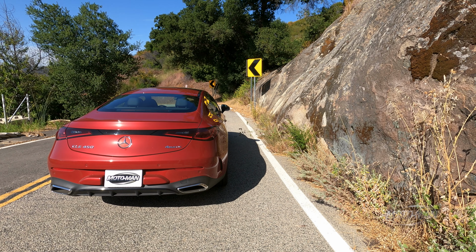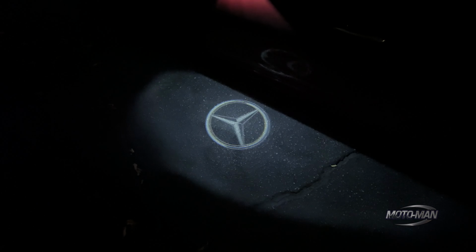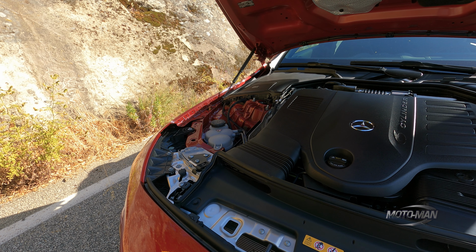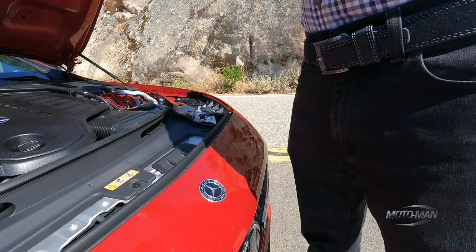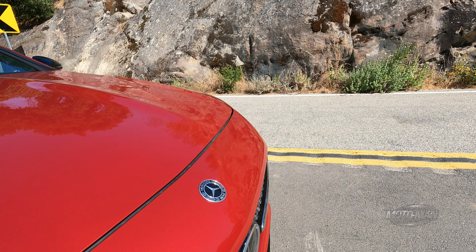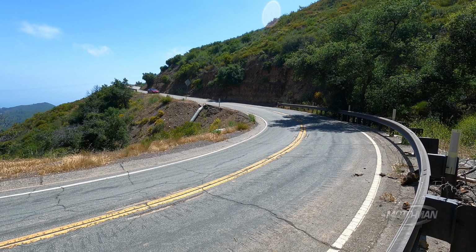Now that has an unusual, I guess, benefit. The sound is different. Not from the exhaust, but when you stand near the car it sounds like a diesel engine at idle rather than a gasoline engine. And if I'm reading the tea leaves correctly, it's a combination of both the 6-cylinder engine and the 48-volt mild hybrid system.